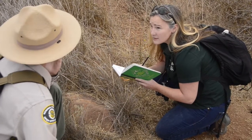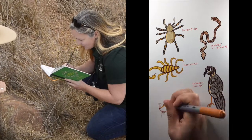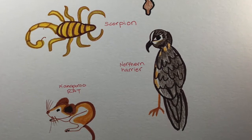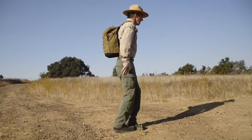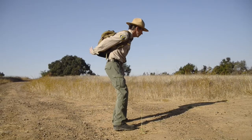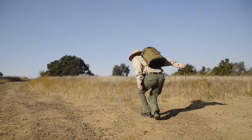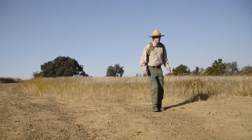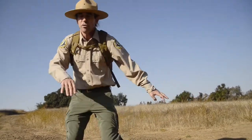Anything else? Well, how about a kangaroo rat? Oh, kangaroo rats. I know those guys. I've always wondered why they call them kangaroo rats. Well, let me explain. It's because they have long legs for hopping, and as they're hopping, they flick a tufted tail mid-air. And so as they're jumping, they're changing direction. As they change directions, it's very difficult for a predator to follow that erratic movement.